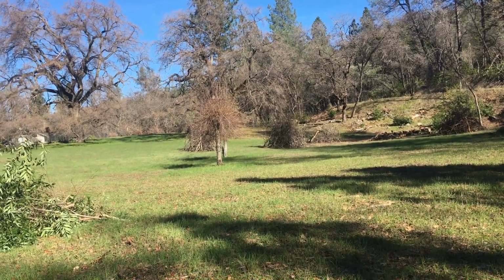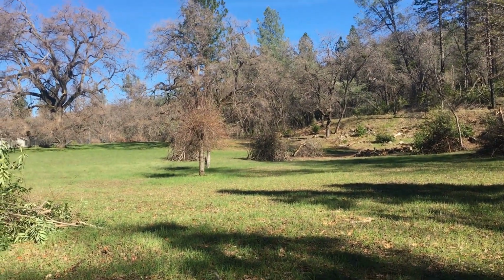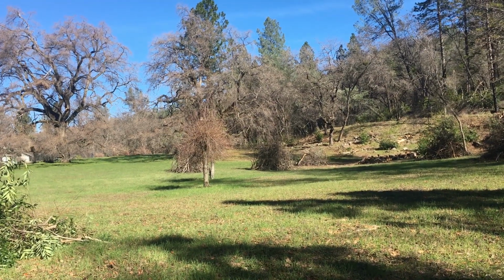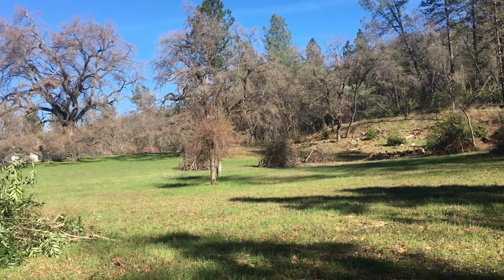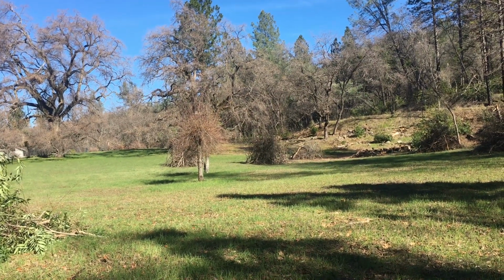You know, this is very important as far as sustainability and keeping the trees spaced apart, keeping the fuel loads down, and creating a fire break. Also, it's good for habitat. Deer, turkey, birds love meadows like this.